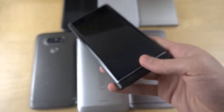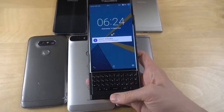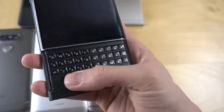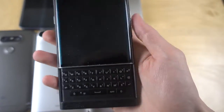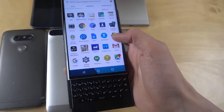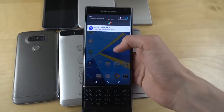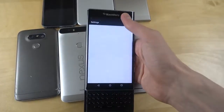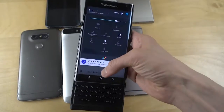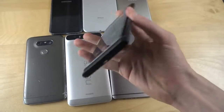But that's not the best. The best, of course, with this phone is that it has a keyboard. It has a full QWERTY keyboard, which I gotta say is pretty cool on a phone. It's something that most phones these days don't really have, so that is definitely the thing that makes this phone stand out. Also, this phone is called BlackBerry Priv. It's running on Android, which is also one thing that's kind of special, because most of the time these phones are not running Android. Especially BlackBerry usually has their own operating system, but yeah, this is the first phone, which I think is pretty cool.